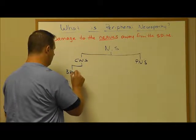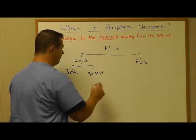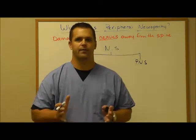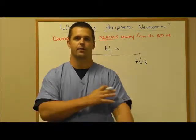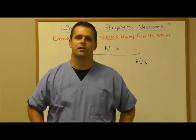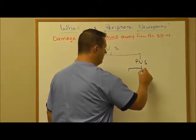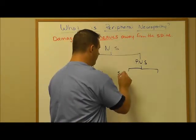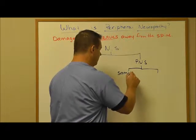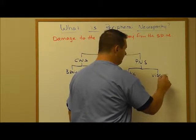Brain and spinal cord. Now our peripheral nervous system is everything that is away from the midline. It's in our peripheral. So our arms, our visceral function, our legs. And there are two basic components to our peripheral nervous system. The first one is what we call the somatic, and the second is what we call the visceral.